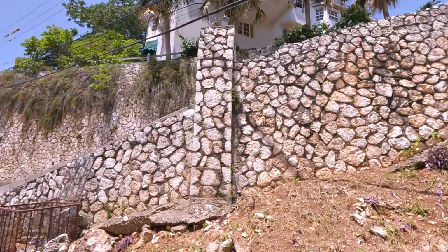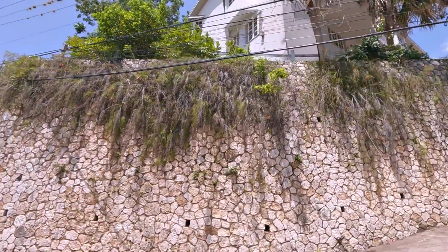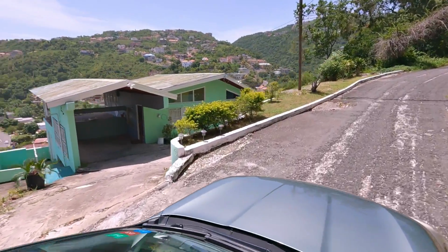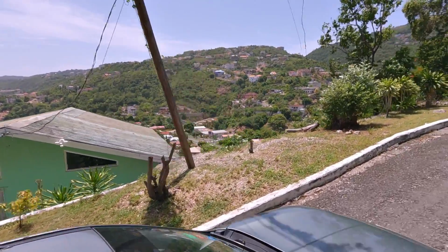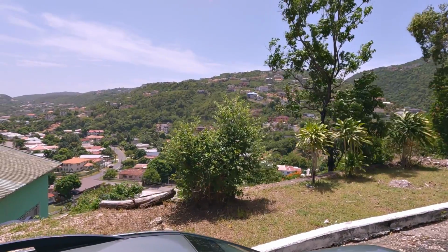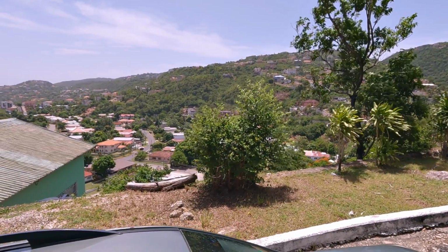Boy, that house up there has quite the view. I don't care what window you look out, you're going to have a beautiful view. The number of houses that have their garage actually on the second floor. Oh, look down in there. Isn't that pretty?